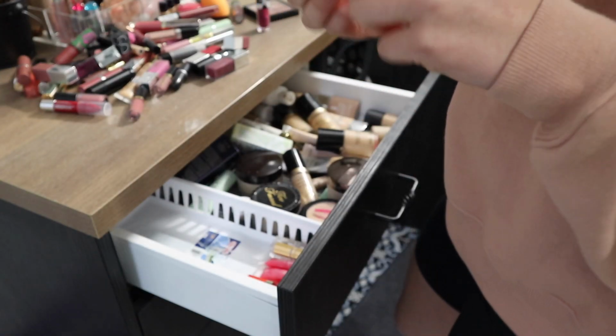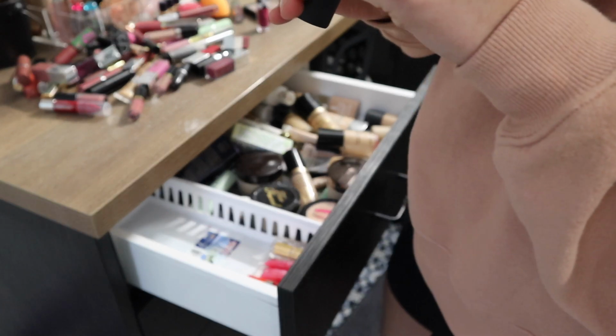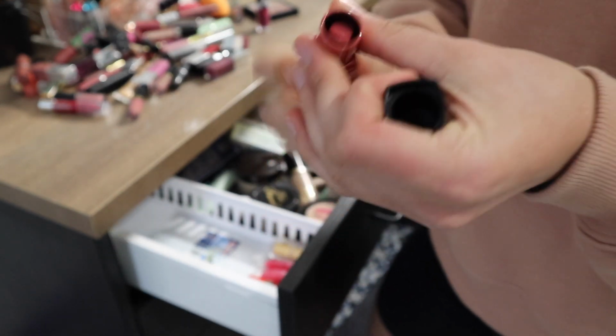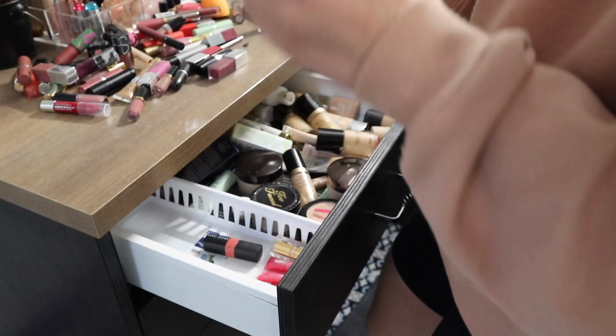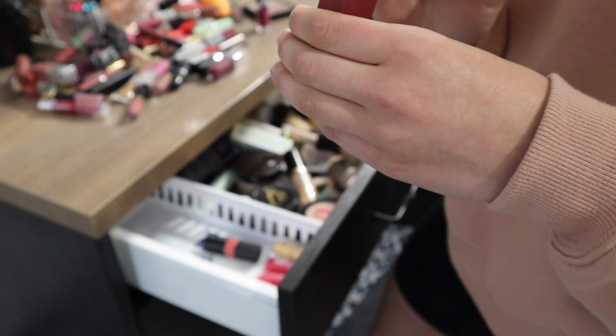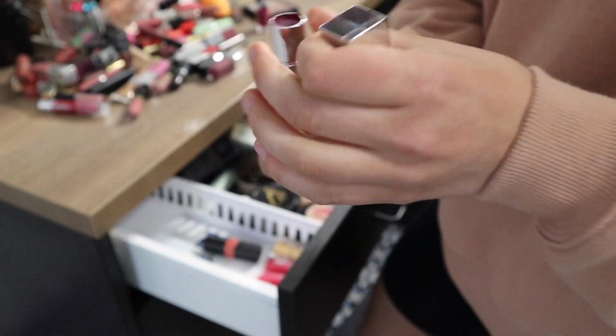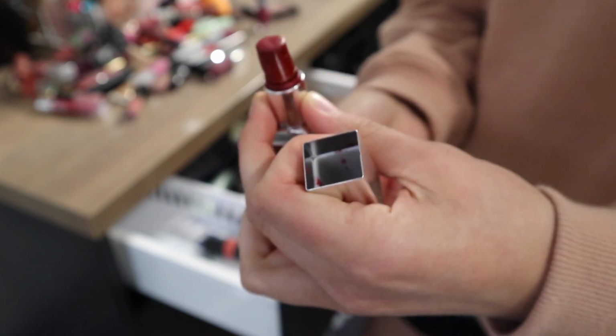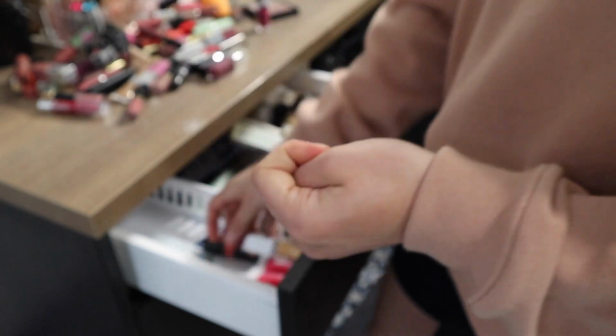Bobbi Brown Crushed Lip Color in the shade Angel. Beautiful pinky nude shade. I'm gonna keep that one. Another one by Clinique, the Clinique Pop Matte lipstick in the shade Icon Pop. It's kind of a deep berry tone. I have worn it a fair bit and I actually broke it off the bullet, but I still will hold on to that one because I really like the color.